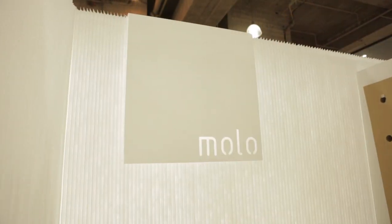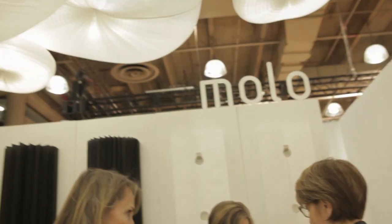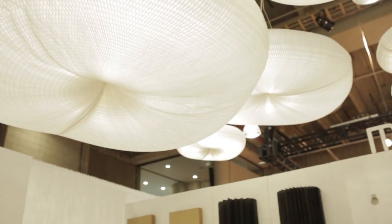Molo is a Canadian-based design studio. We have an active architecture practice, and our studio is led by Todd McCallum and Stephanie Forsyth. But much of the focus in the studio is on interior objects and object design. It's about creating different spaces, being able to change and adapt with the spaces that you need.